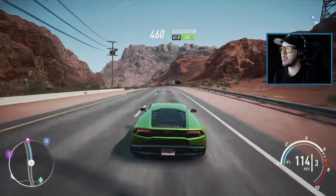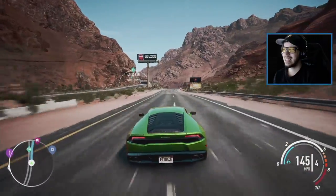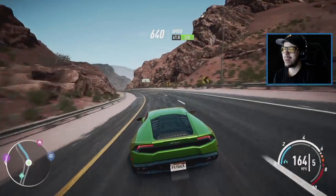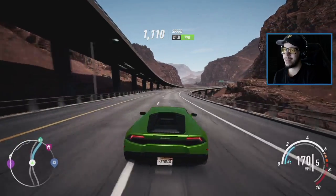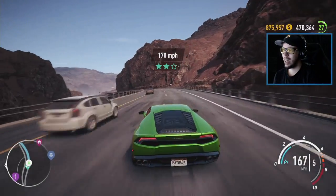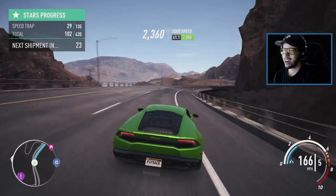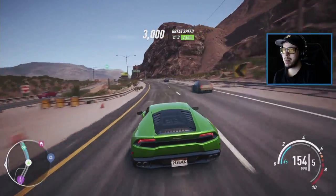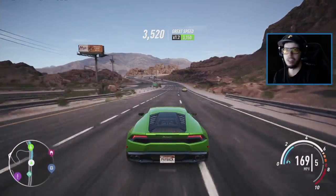The graphics in this game are absolutely incredible, I got to say. Oh, listen to this thing purr. Oh man, this is great. I don't think I've ever gone 160 miles per hour in my car. I don't know what that is in kilometers. We use kilometers up here in Canada, so a little bit different. I'm not sure what the conversion is. I have always been under the speed limit, as you guys know, as a responsible driver that I am. I would never go above the speed limit, ever.